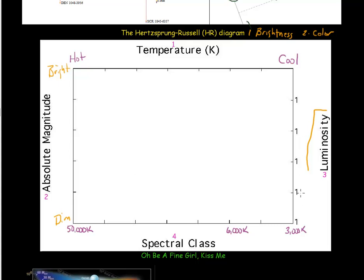And luminosity, this is 1 times, actually let's put 1 up here, 1 times luminosity, which means our sun, being that yellow-orange thing that it is, would be located right there. What I'm going to do is have the kids draw a dot to represent the sun, and draw some lines on there just so they can keep track of which one is us. We're located right around 6,000 K and luminosity of 1.